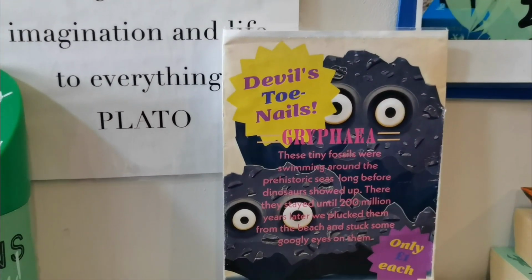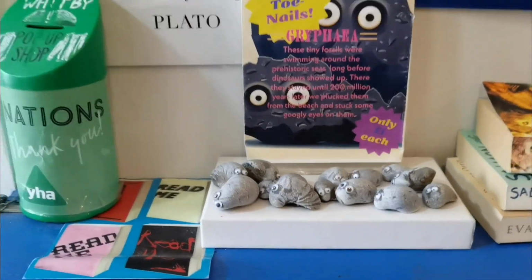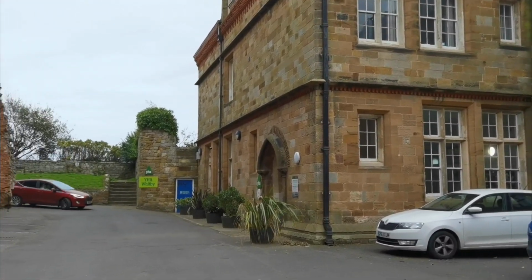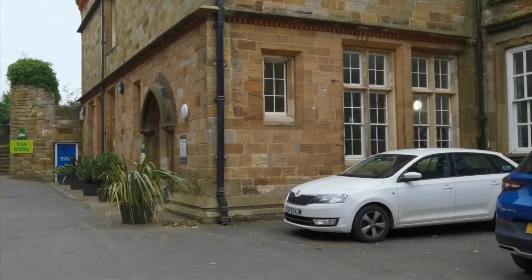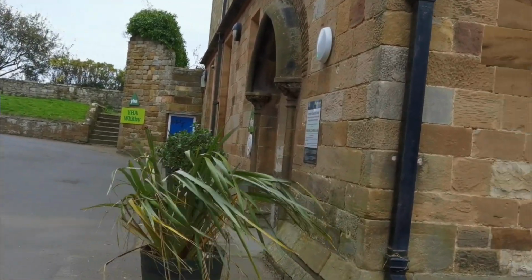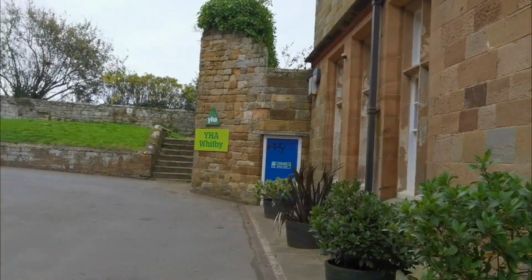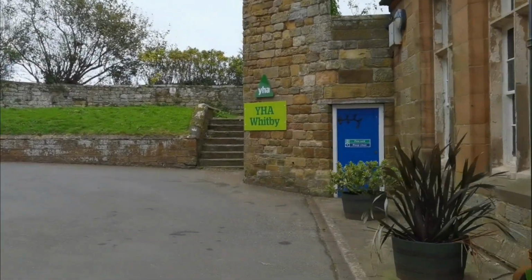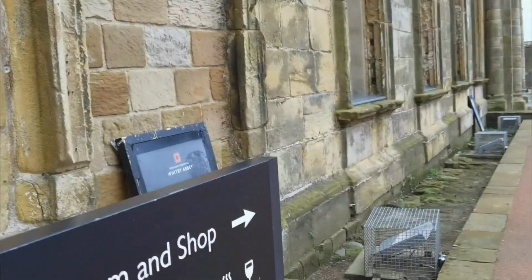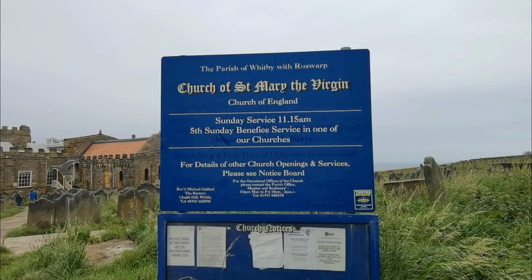Devonians, tiny fossils swimming around prehistoric. Okay, I see. And here at the Church of St Mary the Virgin, Church of England.